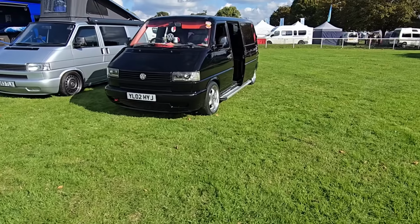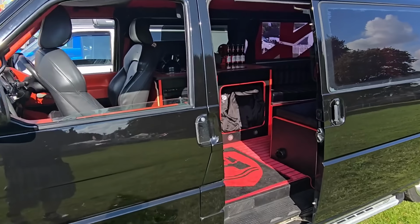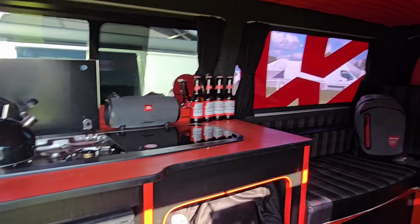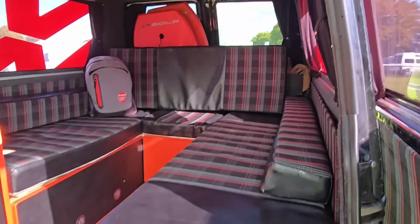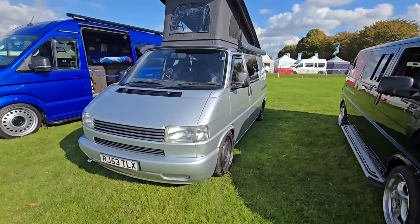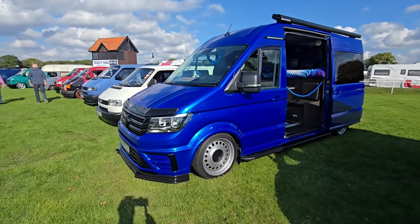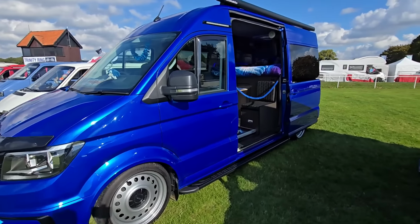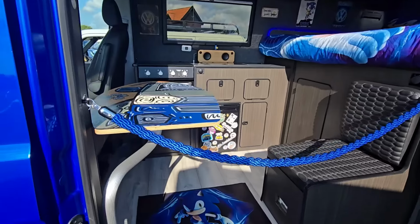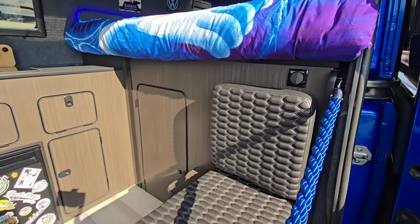Look at this lovely polished up black one. Look inside though. Hope no one's shagging in here. Look at that. That is very cool. A silver one with a pop top and the canopy on the side, looking pretty cool. This is a proper bit of kit, this one. Let's have a look in here. Yeah, bed up there, storage underneath obviously.